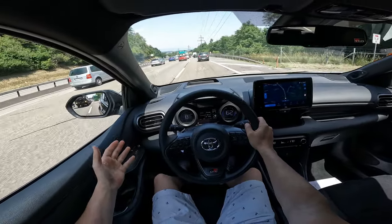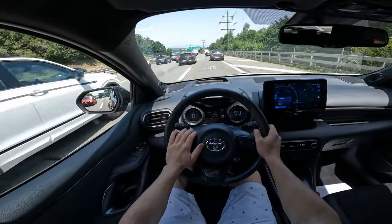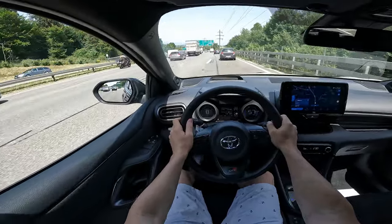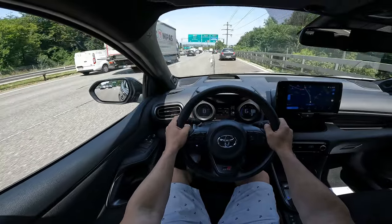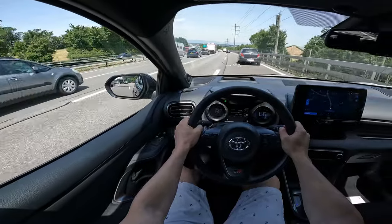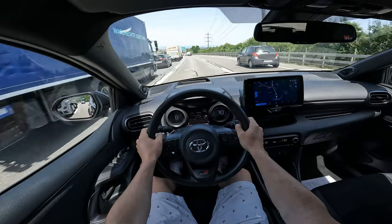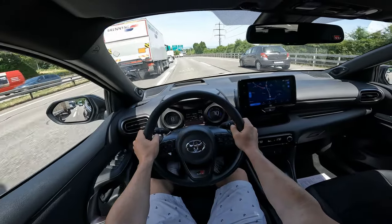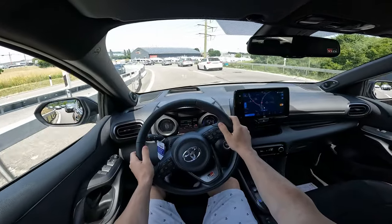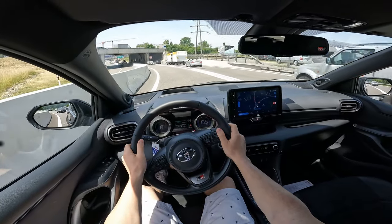But very smooth. I'm super impressed with the sound insulation, visibility. It's anyway very good, as you probably know from the normal Yaris. Right now we are in eco mode, but I feel like the car has enough power. Here in curves, the car is doing great.